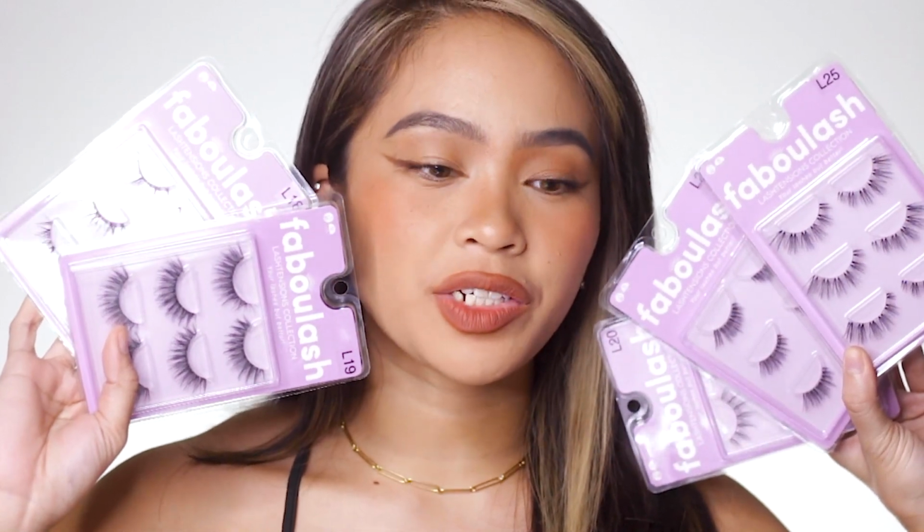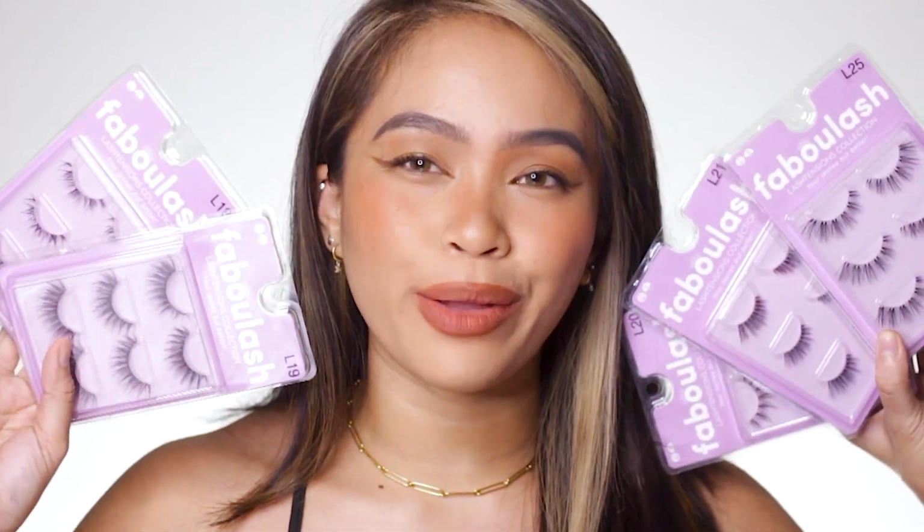Ang ganda talaga ng collection nila. And even just the original ones, they were so good already. And for them to add mga dramatic set of lashes naman, it's something for people like me, okay, na medyo extra when it comes to their looks. I'm so excited to be able to sport these. Sa mga aspiring, again, na makeup artists out there, you should try their lashes. It's super duper good.